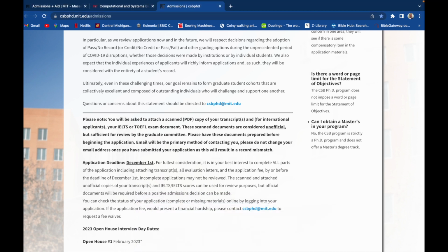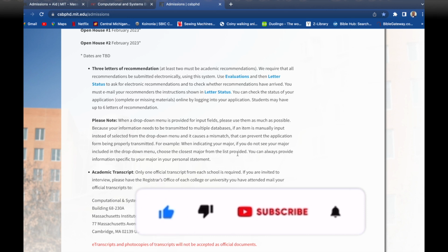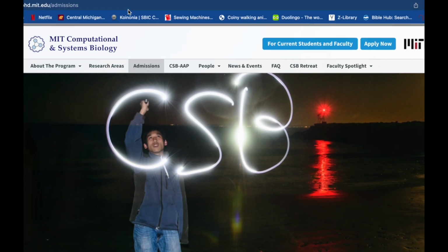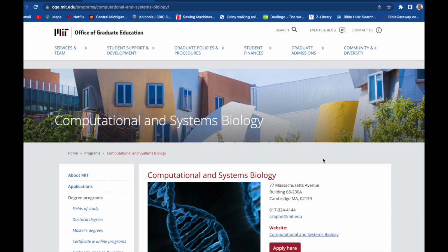So don't wait for the last minute. For the fullest consideration, it is in your best interest to complete all parts of the application, including attaching transcripts or evaluation letters and the application fee, by or before the deadline. So don't wait for it to be too late. You don't need your official transcript at the beginning. You submit your unofficial transcript online, and then when you're invited to interview, you come with your official transcript. So basically, this is how MIT is making application, admission, and school easy for everyone.